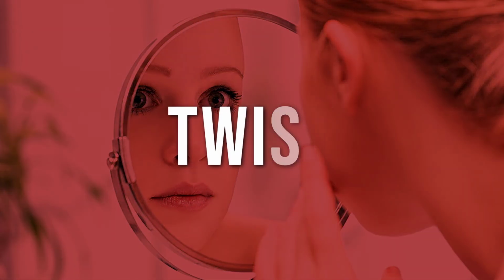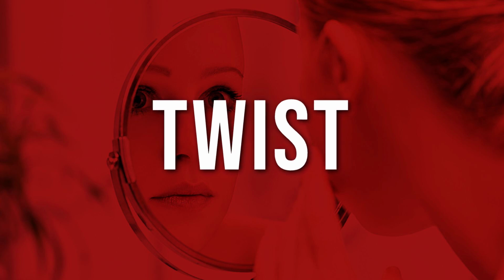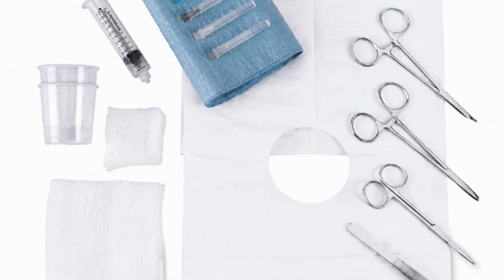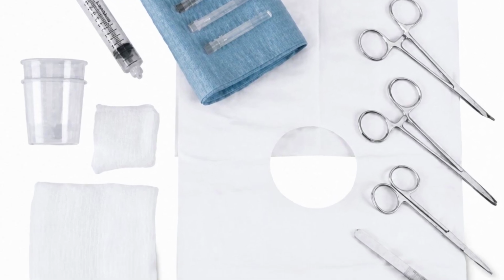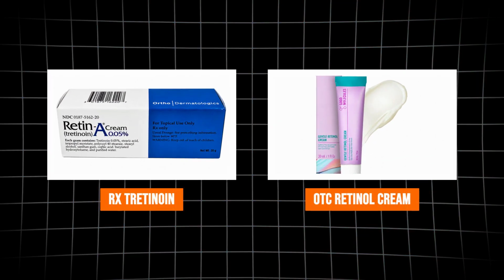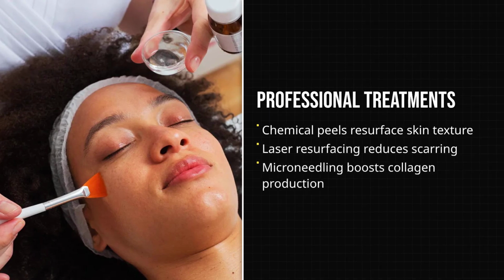Level 5, the professional tier. And this is the plot twist, because this is where money starts mattering again, just in a completely different way. Level 5 isn't a shelf and it isn't a bottle, it's the dermatologist's office. Prescription strength tretinoin that's stronger than anything you can buy over the counter, in-office treatments like professional chemical peels, laser resurfacing, and micro needling done by trained hands.